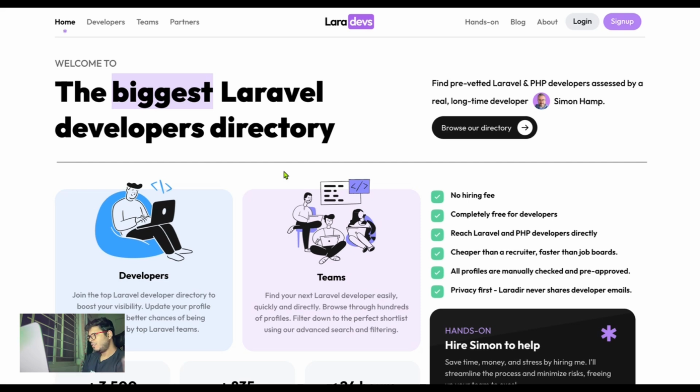But consider this: instead of the biggest Laravel developers directory, which is currently serving both of these people, right, demand and supply, connect with top rated Laravel developers worldwide, fast, free, and secure. You can remove the last part, it looks very salesy, honestly, but it works.